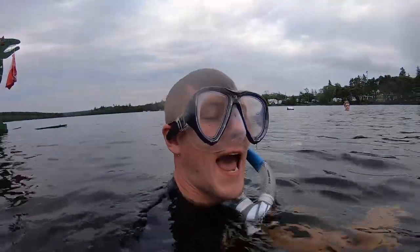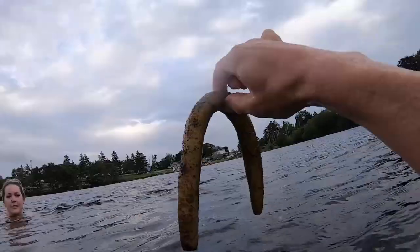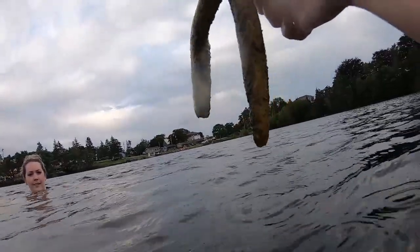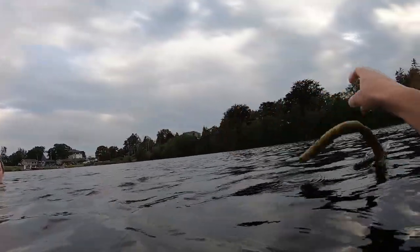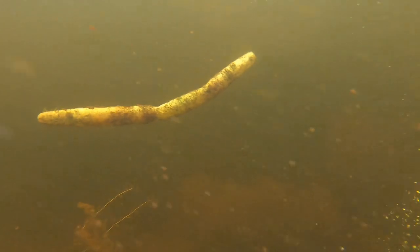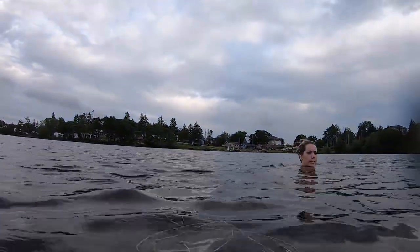Unfortunately, it's a dead catfish. I don't know what this is. I thought it was a dead eel. Is it a lure or something? It might be a root. I think. I don't know. It's going back in though. No, it's not plastic. I don't know.